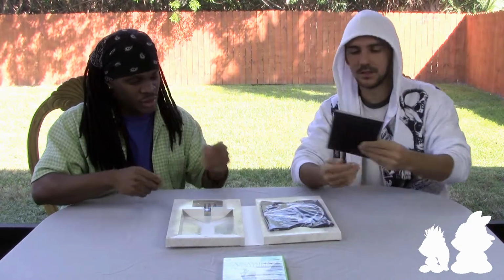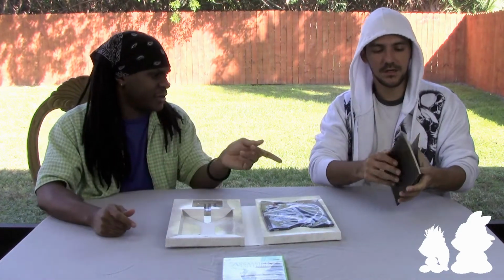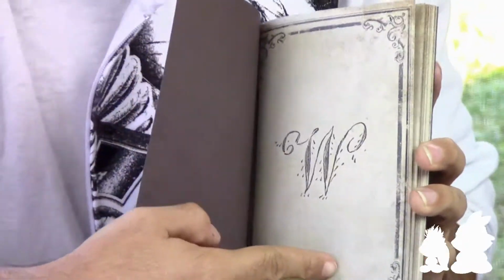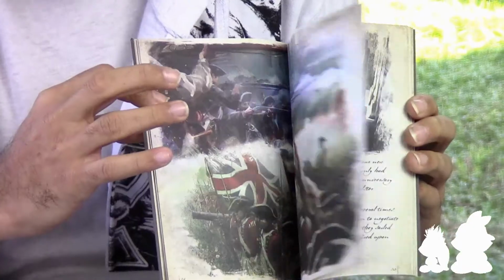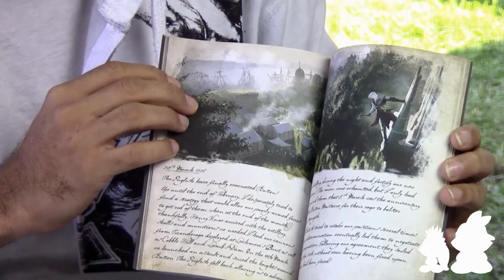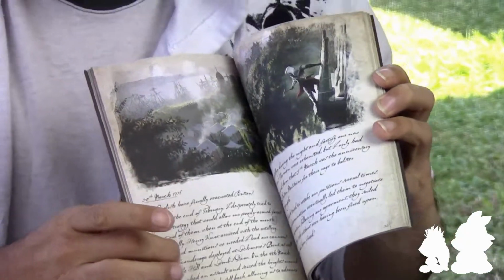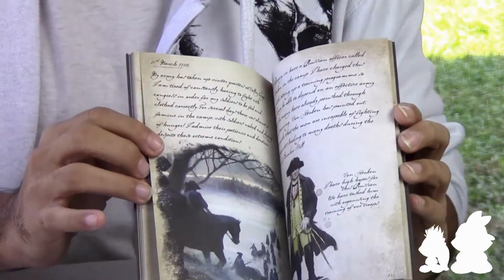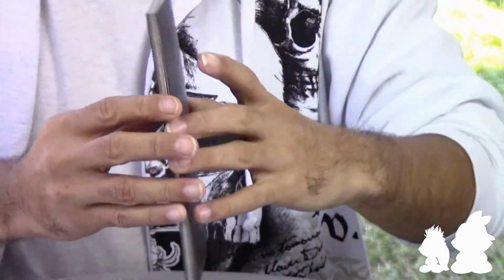This is the guide. Crack that open. Well, not the guide, I think that's the art book. No, that's George Washington's journal. The W for Washington. Very nice artwork, all watercolor, and the old style writing. I'm not going to bend this too much to get it open to see what it says, because that's a very nice book.